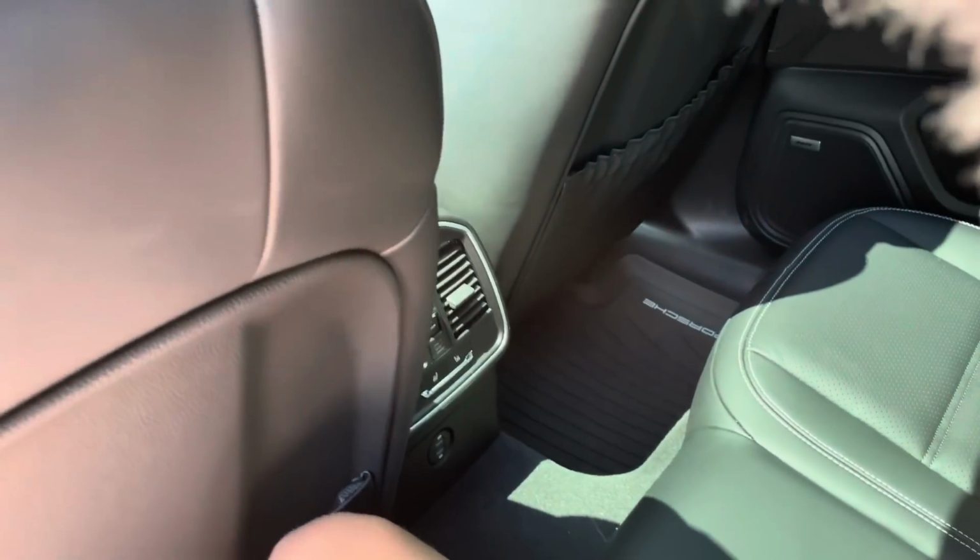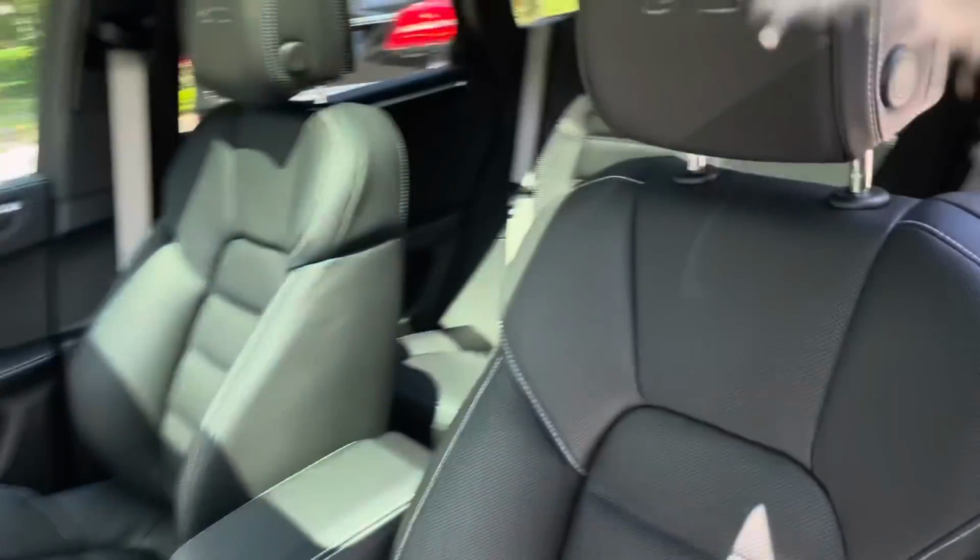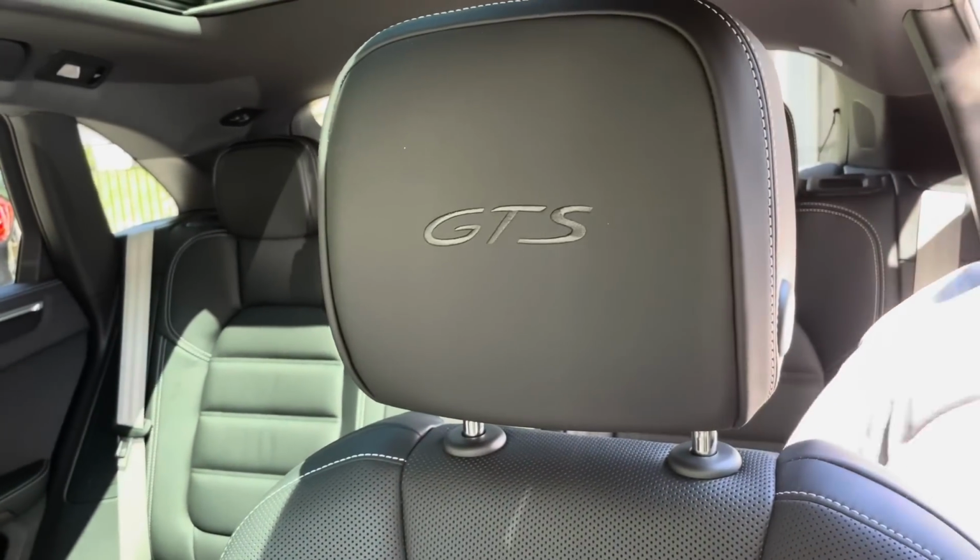Anything else fun back here? I've probably never been back here, so. Just the temperature, 3rd climate zone, chalk seat belts, some cup holders in that armrest. One thing I forgot to show you guys on the interior was the GTS embossed in the headrests. It's a nice touch.